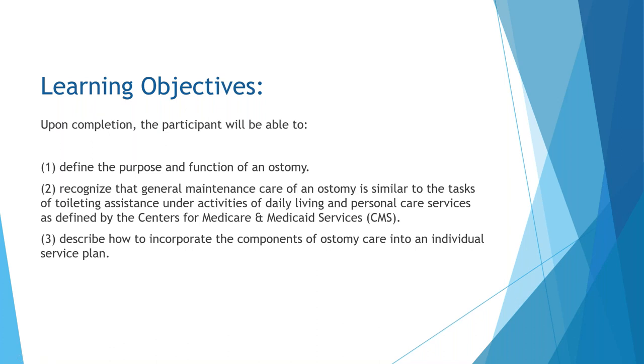Today, by the end of the webinar, each attendee will be able to define the purpose and function of an ostomy, recognize that general maintenance care of an ostomy is similar to the tasks of toileting assistance under activities of daily living and personal care services as defined by the Centers for Medicare and Medicaid Services. Lastly, you'll be able to describe how to incorporate the components of ostomy care into an individual service plan. Next slide, please. And I'm going to have Kate take it over.